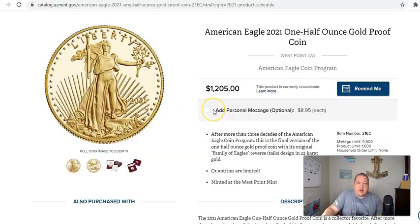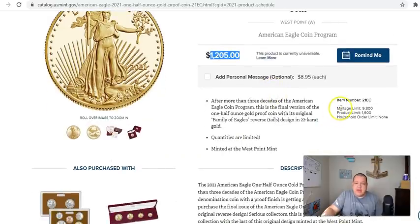All right, so this gets even more crazier. All right, so the price is $1,205. And yes, it's high compared to the actual gold content. It's quite a bit high, actually. We have a mintage limit of only 9,800 across the board. That's also including the 4-coin set that we saw earlier. And product limit specifically for this listing is only 1,600 pieces. Let that sink in a little bit.